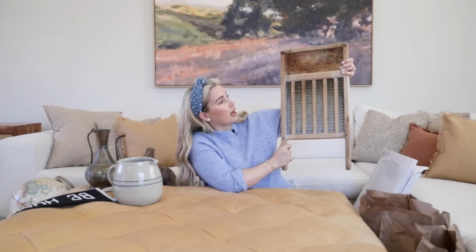All right, so we got a washboard. I'm gonna use this either on a wall, or I could lean this up on a sideboard if I wanted to do a coupling of things. I wanted this to be on the back and then do a vase and some books and a candle. Okay, don't you just see that when I use the hand motions? Yeah, I can just see it.